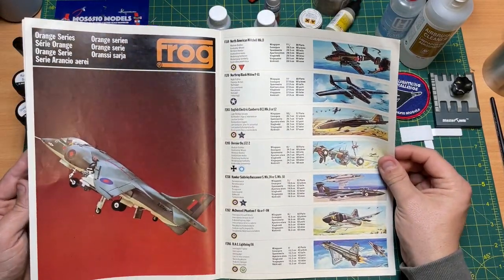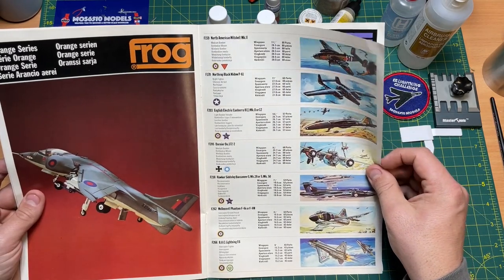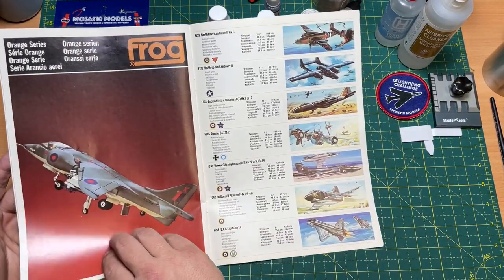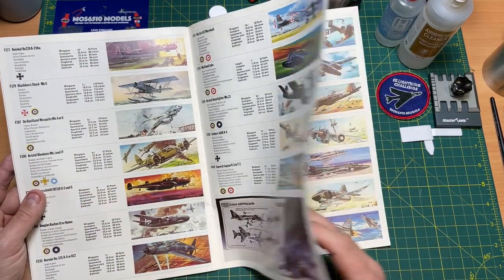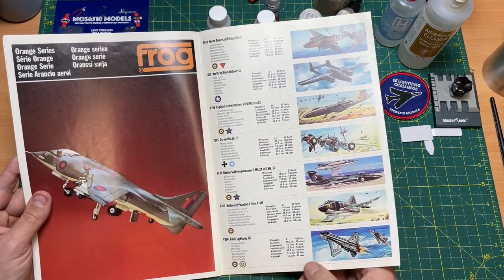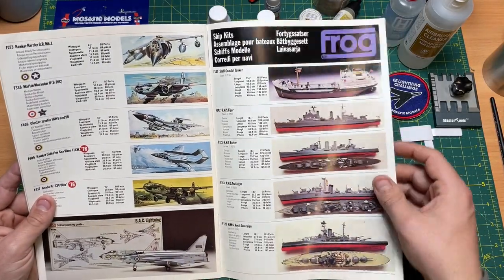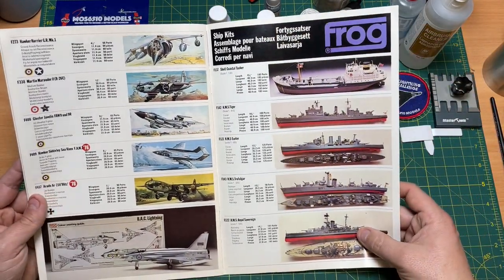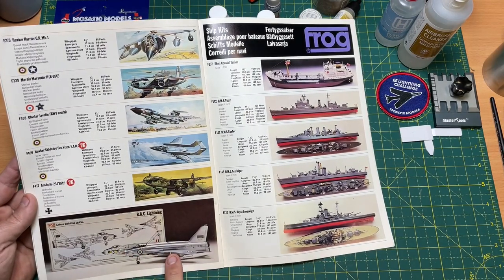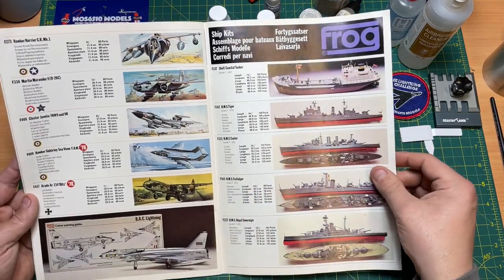There's the orange series there. You've got 80 parts, there's 60 parts. I don't think it says scales though, does it? Doesn't say what the scale is, unfortunately. On these, there's that Lightning. That's definitely a 1:72 scale, because I've built that Lightning. Moving on through, then you've got the purple, which is more their boats. There you go. Oh, the Lightning is an orange. That must be 1:72 scale.